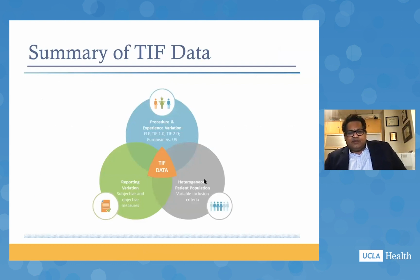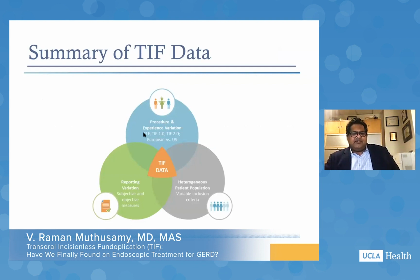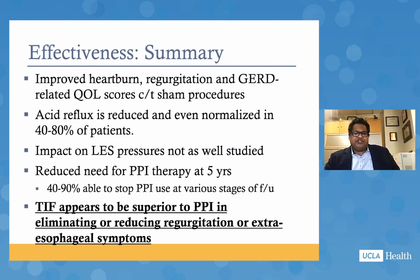Now, the TIF data, of course, like any procedure that's evolved over time, there's not a ton of data on ELF and the TIF 1 because most of the cases are 2.0. And then, there's some variability in how many fasteners are put in. There's also some variability in trial enrollment and heterogeneous patient populations, as well as exactly which parameters were measured, which quality of life measures were measured, which GERD scores were measured, and how things were considered positive or negative, which you'll see with some of the data.